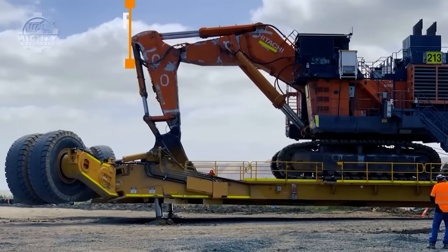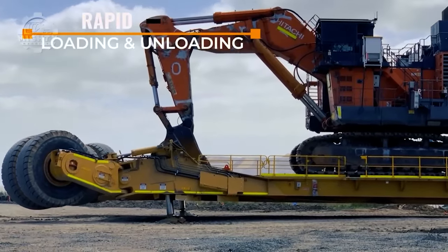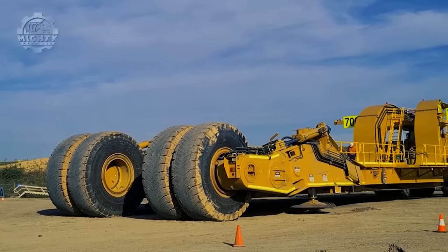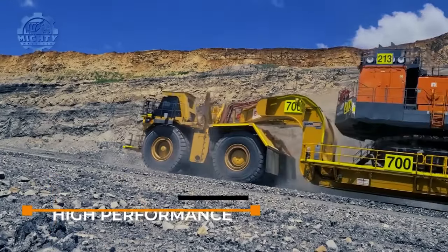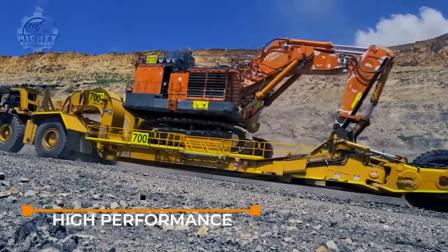Aside from that, the load platform can now be lowered to the ground, too, without needing much help from the operator. All of these incredible features allow even just one person to finish the entire loading procedure in just 10 minutes. Truly impressive.